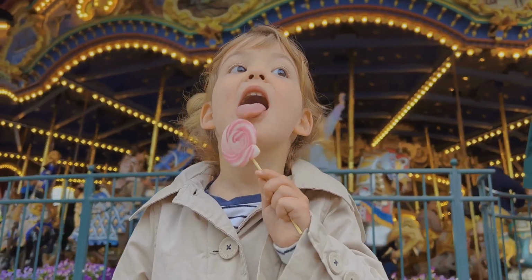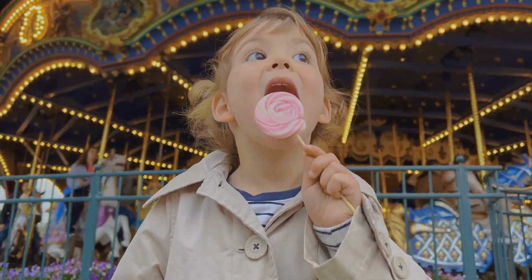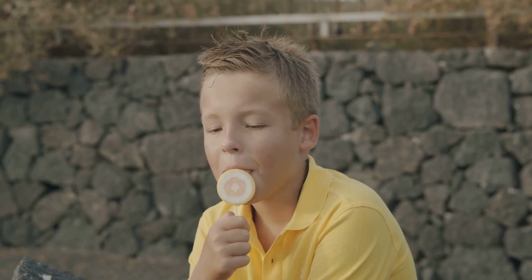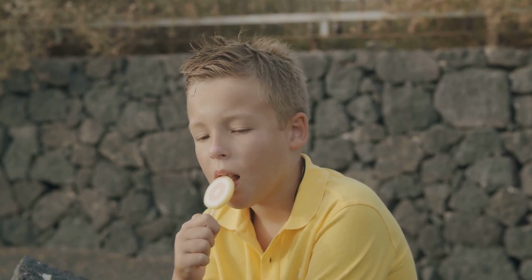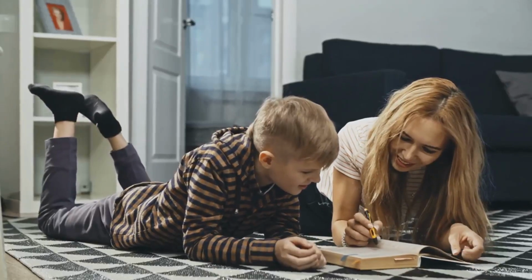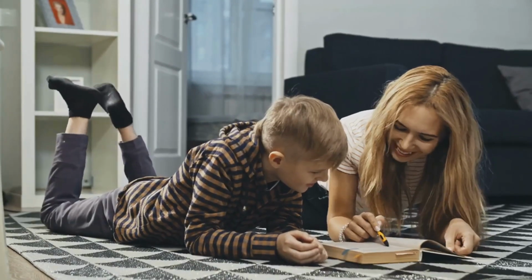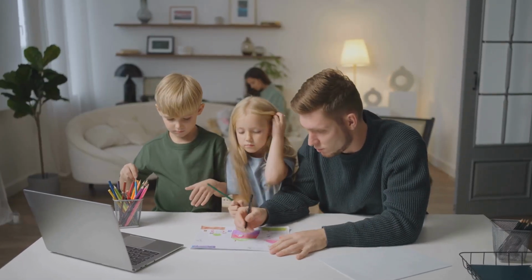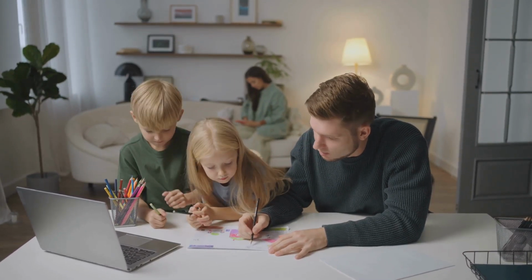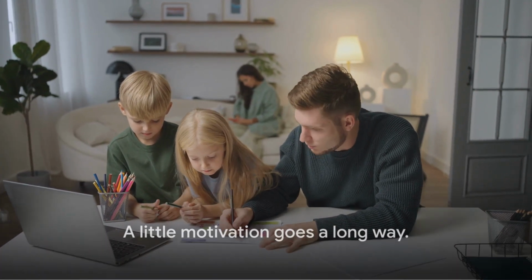The reward system works by associating a task with a potential reward. The reward doesn't always have to be a physical item. It could be an extra bedtime story, a favorite dessert, or even a special outing. The key here is to make the reward something that the child really wants. But remember, it's not just about giving rewards. It's equally important to explain to kids why they are being rewarded. This way, they understand that their efforts are being recognized and appreciated, which in turn motivates them to keep doing their best. Remember, a little motivation goes a long way.